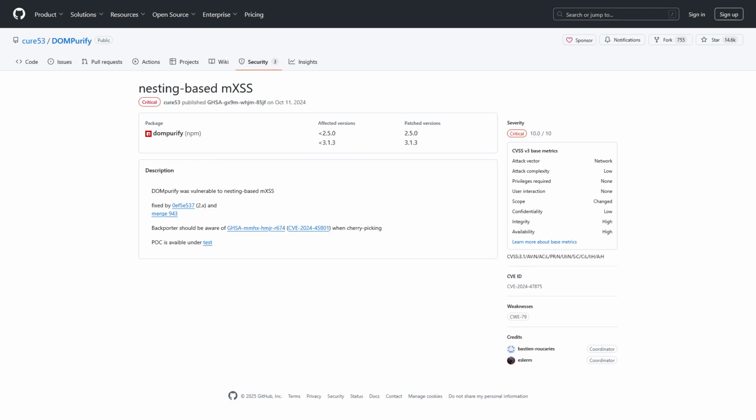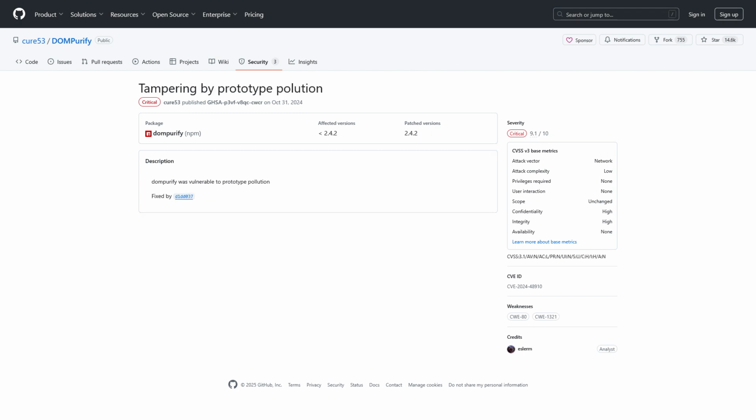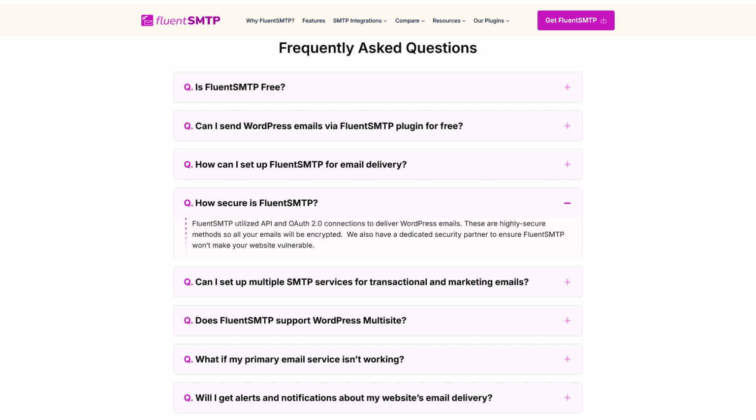With another library, they stated that they updated it to ensure secure email sanitization and safer HTML rendering. They didn't disclose that it contained 2 vulnerabilities disclosed by the developer of the library back in October. The failure to address those vulnerable libraries sooner clashes with a claim on their website that they have a dedicated security partner to ensure Fluent SMTP won't make your website vulnerable.